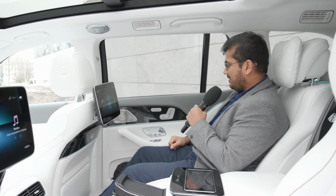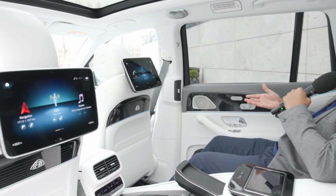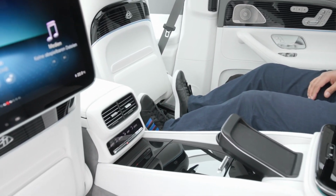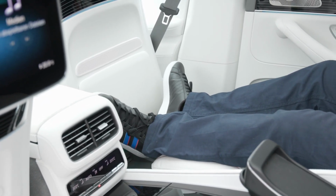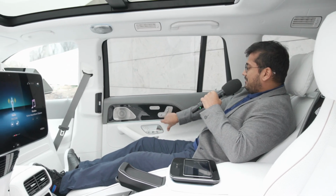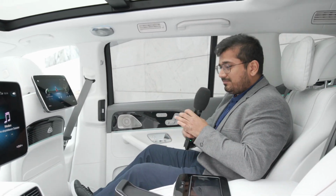But check this out. There's a button here. I press it once. The front seat moves away. My seat gets reclined. The footrest raises. I don't want to dirty these 16,000 euro seats, so I'm going to keep my shoes away from them. But it goes up, and now I definitely feel like I own the world. There is no doubt in my mind at this moment. Again, I can retract everything back with a simple push of this button over here. The poor passenger over there, probably squished, but who cares?